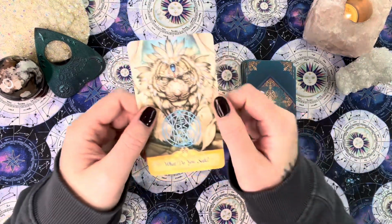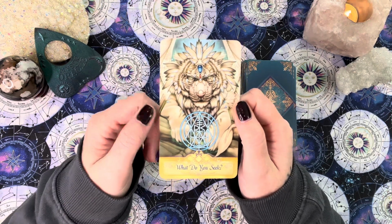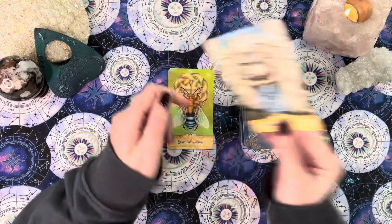What do you seek? Ooh, and this is the image on the front of the box as well. This is a bit of a challenge, isn't it? What are you seeking? What are you looking for? Think about it and then answer the question.